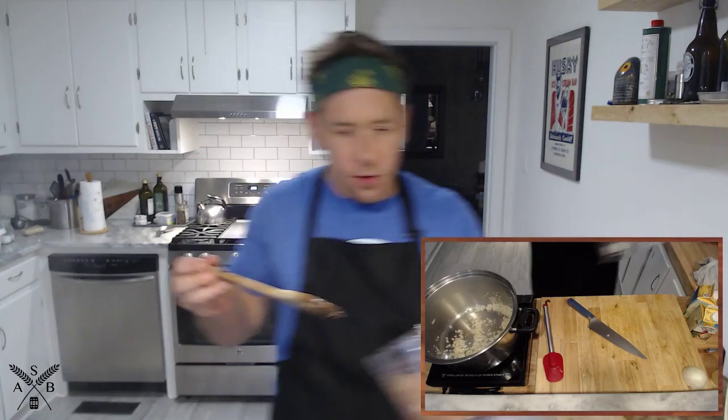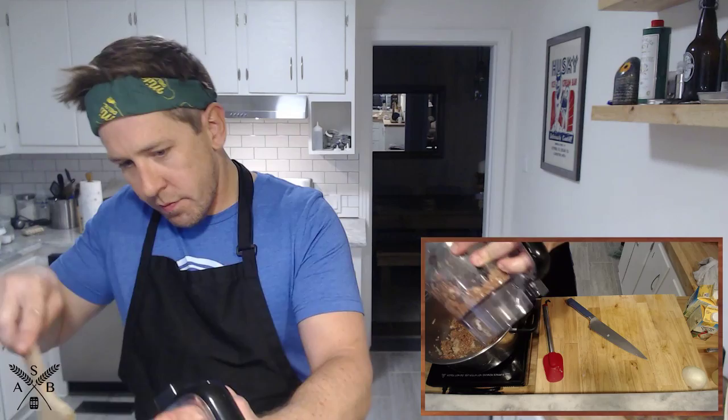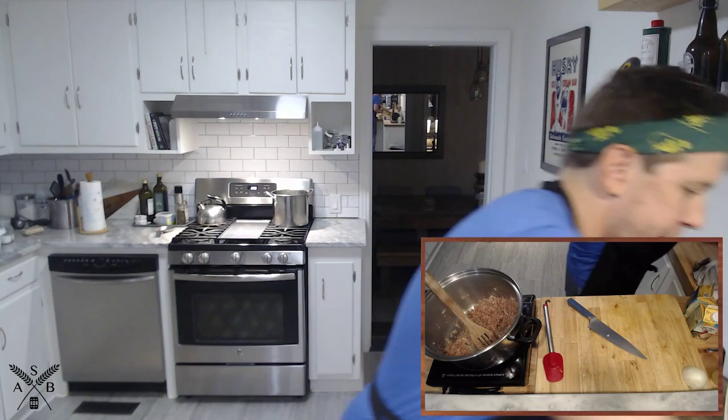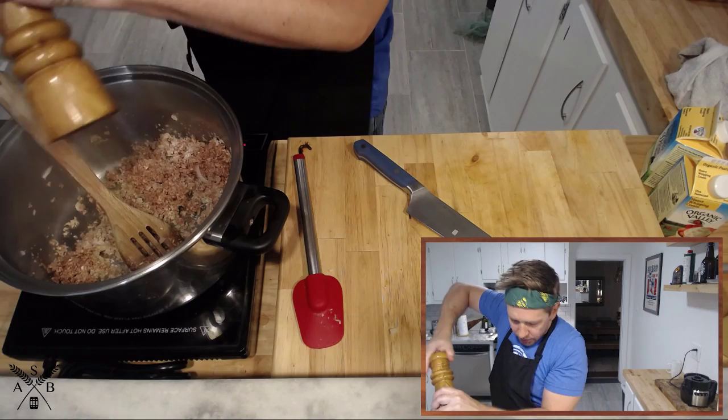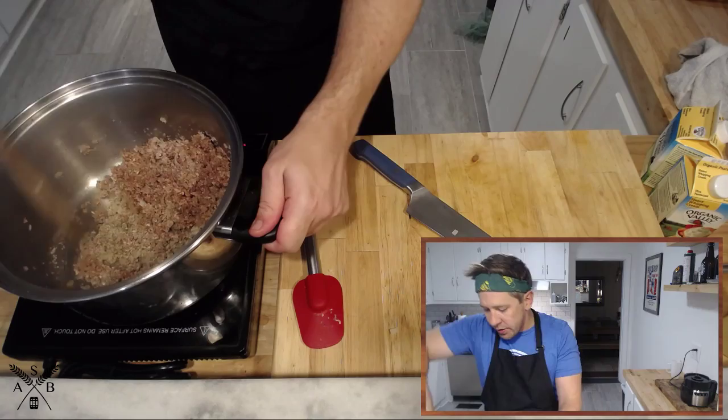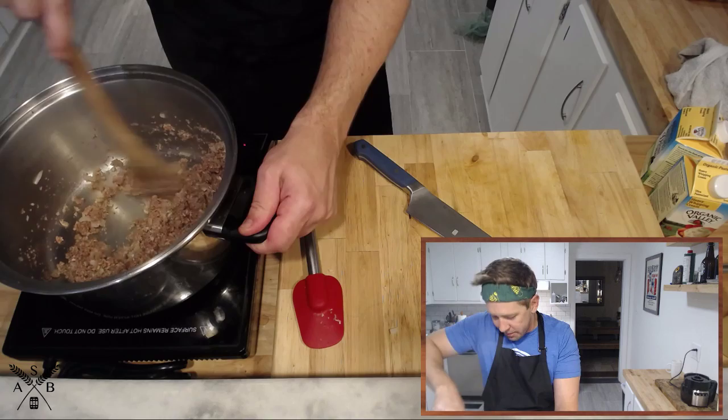Alright, looking good. Let's add our shroomies here. Instantly smells amazing. Add a little bit of salt and pepper, a couple of grinds of the pepper mill. With this step, you just want to get all the water out of the mushrooms. You want these guys to be flavoring the sauce, not adding a lot of water to it. It looks like ground beef, doesn't it? It's kind of crazy. Put some heat back up here.